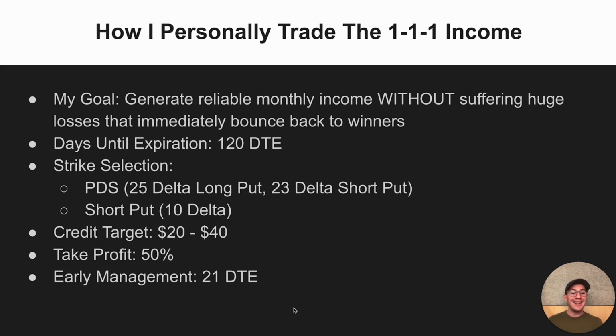Early management: instead of doing a stop loss, I do a 21 DTE management. Okay, so this means that I just let the trade play out. Now, this requires that I have a good amount of cash set to the side so that if the market does crash, I can withstand the ebbs and flows of the market. But again, if you're following the 30% rule, you'll most likely be good on this. And so again, that's how I structure that.